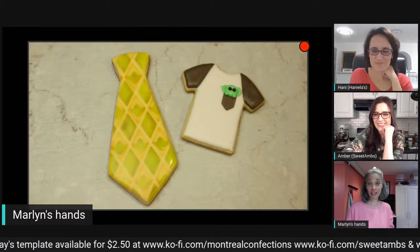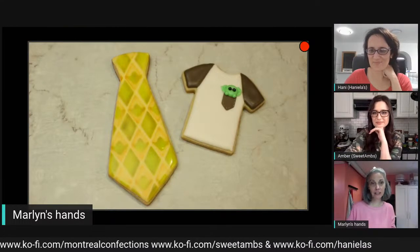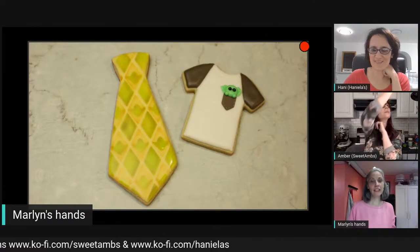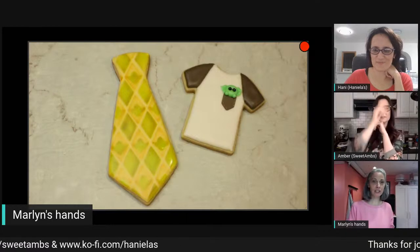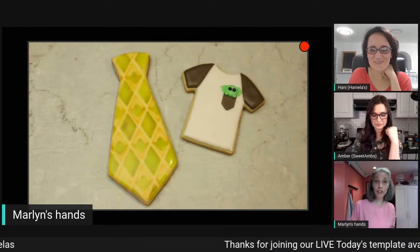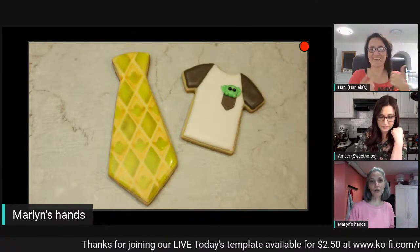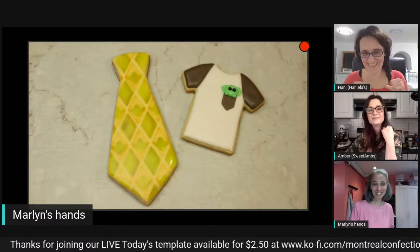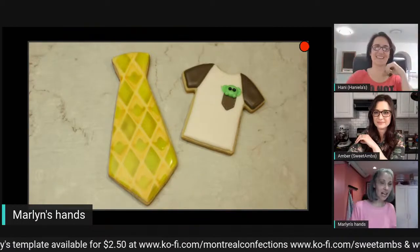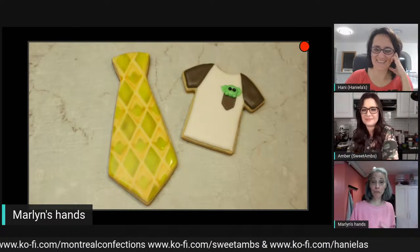Okay, so I'm going to start. I have the supplies, but this is a necktie and a t-shirt, and I wanted to, again, use cookie cutters that are underutilized, like the tie. This is probably the first time I've ever used it, but I've probably owned it for 6 years. It's one of those shapes that we buy, thinking, oh wow, I'm going to make this, and then never use it. It's one of those shapes that has a lot of room.